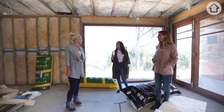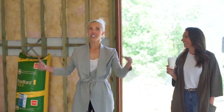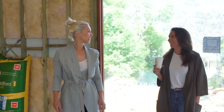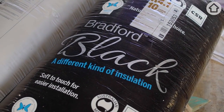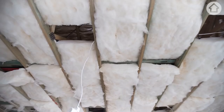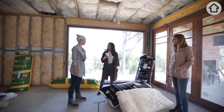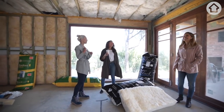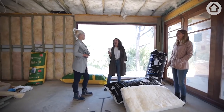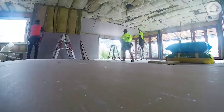It's changed a lot. I know. It feels like a house now, doesn't it? It's because all the insulation's gone in. Yeah, it's real now. This is the new Bradford Black. You can see we've got the yellow on the walls and then the white in the ceiling. Yeah, it's cool, isn't it? Apparently it's all organic. Who would have thought insulation would go organic? I'm surprised my husband isn't onto that, with his health and well-being obsession. It is looking cool, hey?